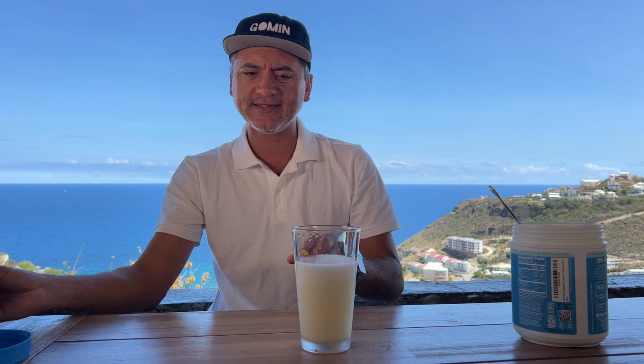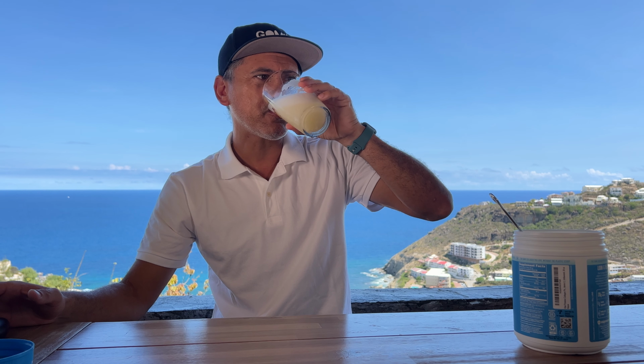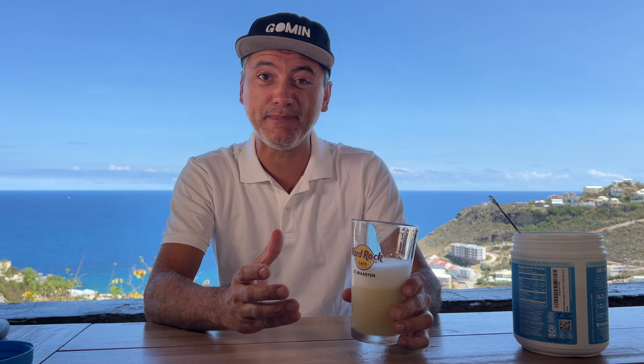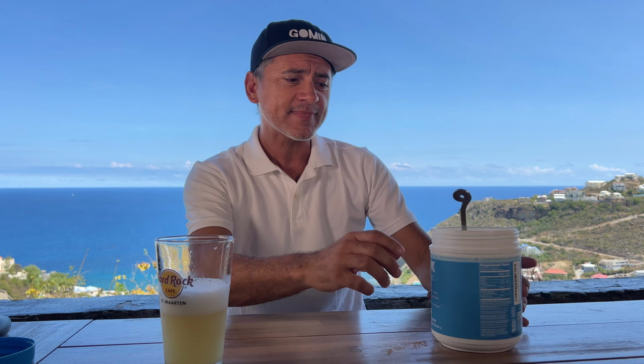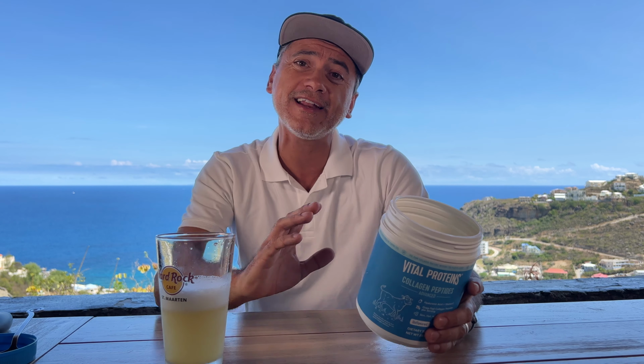So there it is. Let's see. Yeah, doesn't change the taste. It's not bitter, it's not sweeter, it's just lemonade. So that's a really big plus as well. It doesn't have extra sugars, it doesn't have any of that.